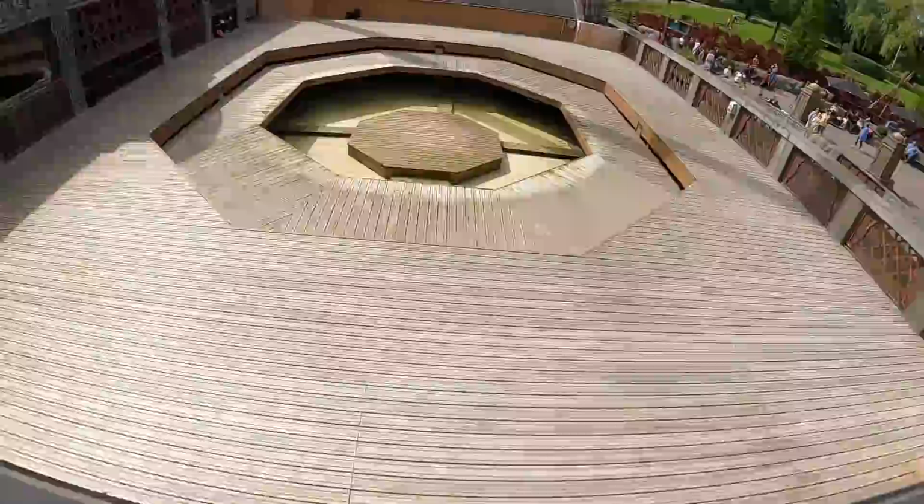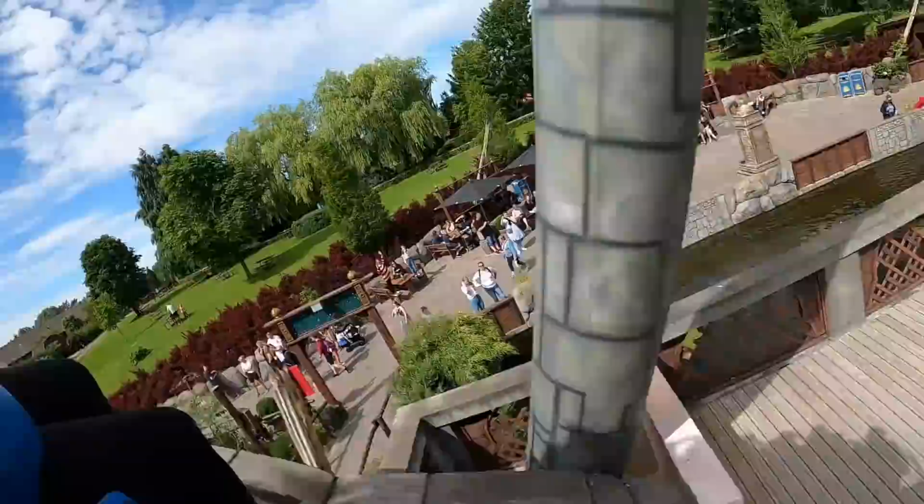Woo! Oh, that was good! There's our shadow down there! Tiger Run! Are you okay? Oh, wow! That's a great ride, that is! Oh, I am so proud of Charlotte. How did you find that?